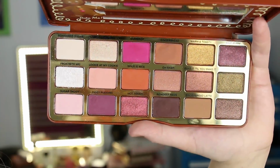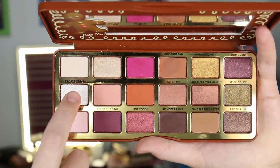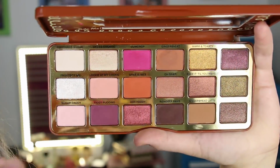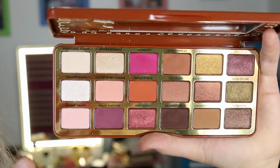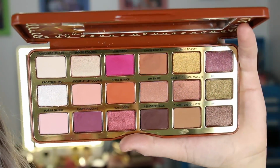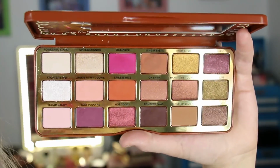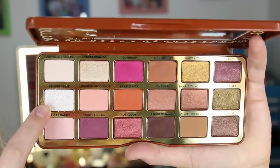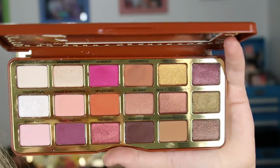The shade in this palette that didn't work the best for me is this Frostbite Me shade, and it is more one of those chunky glitter type of shades that might work best if used wet. I did put quite a bit of primer on my lid for it to adhere, but I still had trouble packing it on, and I had the most fallout with that shade as well. The rest of the palette and the shades are really great.